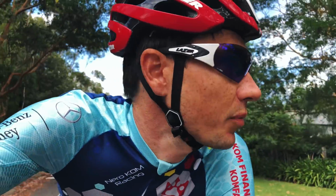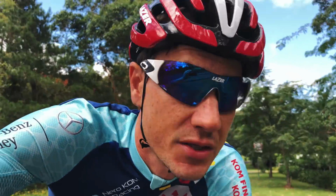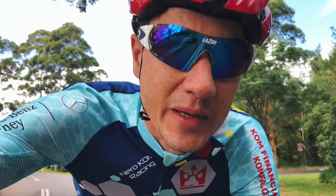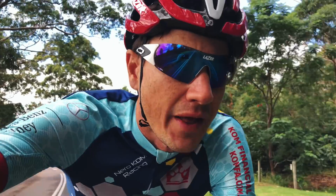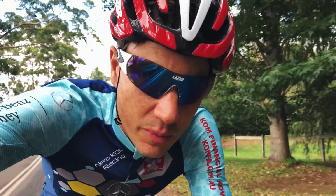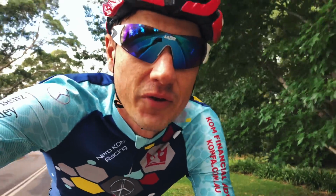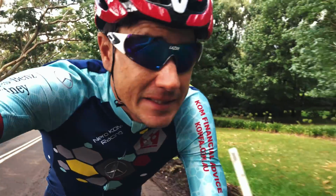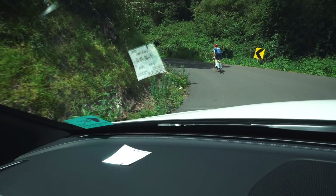In a perfect world, I'd probably have a 30 on for this. It is a super steep climb, and that's why I'm not going to attempt to ride to a number. It's just going to be perceived effort, not ripping it, but going hard enough that it shows some sort of difference. All right, let's get stuck in, shall we?